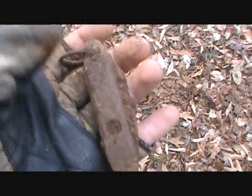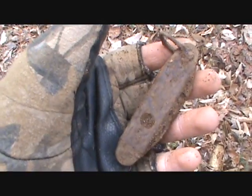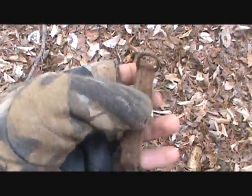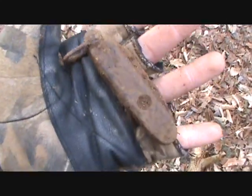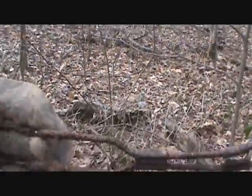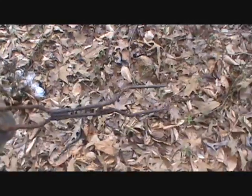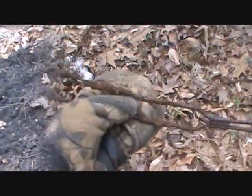That's unbelievable to be preserved that long. Who knows how old it is? Might be 100 years old. So let's go put that in the tackle box, and we'll buy a display case for that. Oh, I just found this barbecue thing over there. It's pretty cool. Have to keep that.